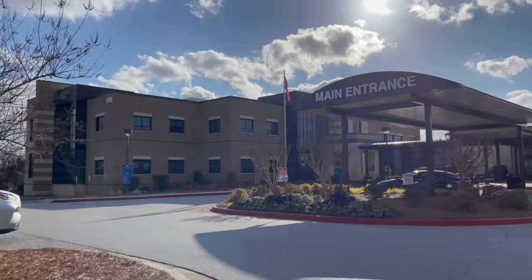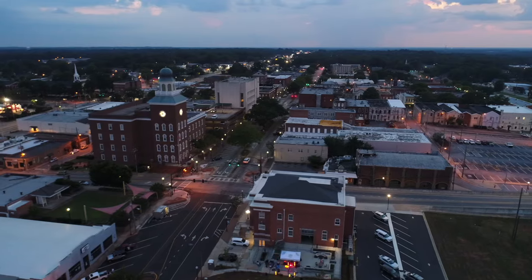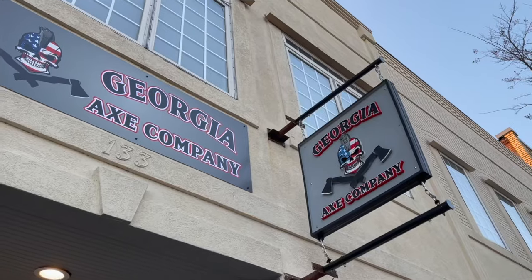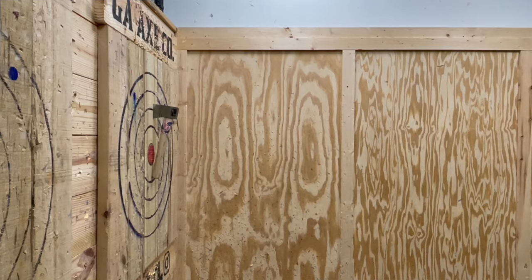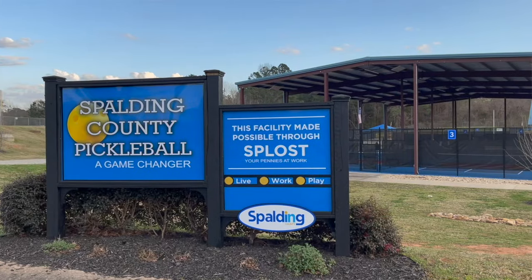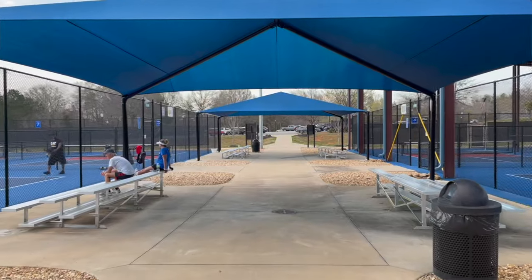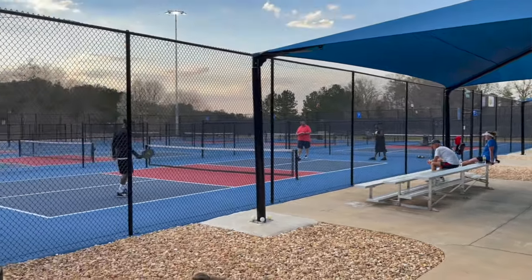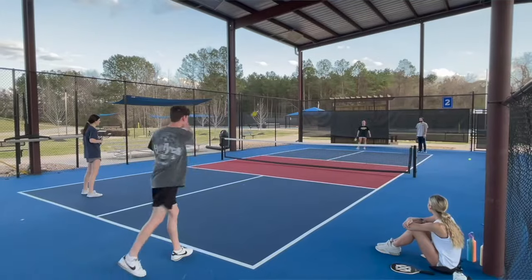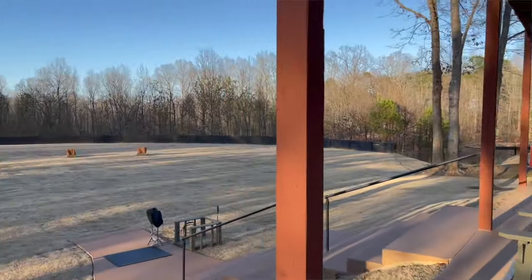The Wellstar Spalding Medical Center is only 7 miles away. This town of Griffin has so much to offer with shopping, dining, and entertainment. I'll never get to it all. All your typical chain stores and restaurants are just minutes away. If you haven't heard, pickleball is fast growing. If you're into that, the Spalding County Olympic Park with 18 more courts is ready for you, and it's only 10 minutes away. Also a short drive away is the Cherokee Rose Sport Shooting Club.